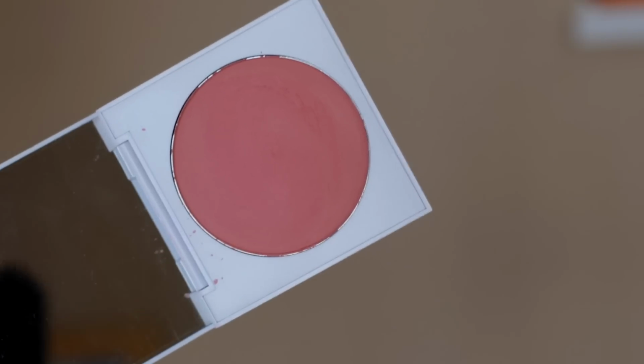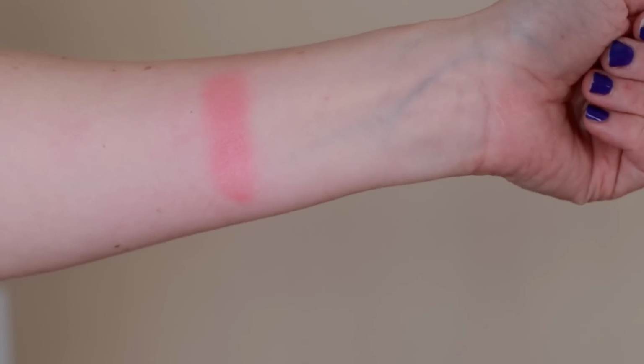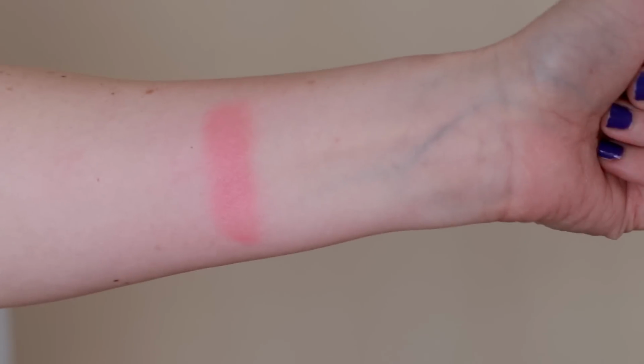It's probably my favorite. It's like the perfect peachy pink, especially again for lighter skin tones. It's a matte shade, absolutely beautiful. I highly recommend this one. If you have a fair to medium skin tone, I think if you're looking for that perfect peachy pink, this is it. So next time you order from Colourpop, definitely throw this one in your cart.